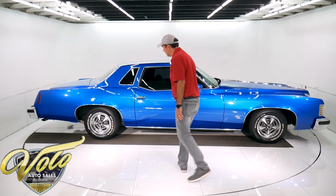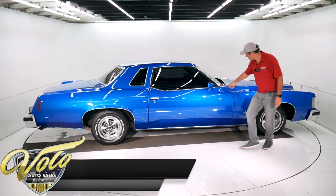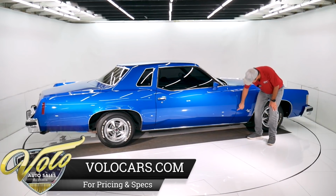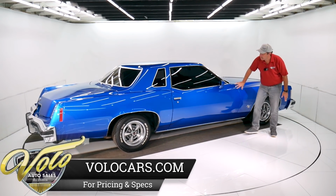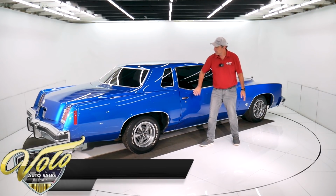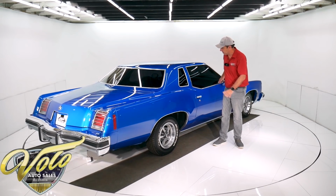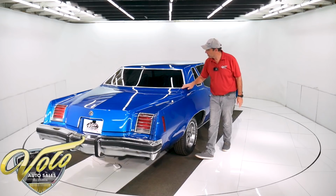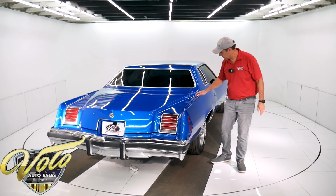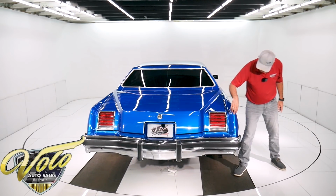The body is fantastic. There's no rust in this car. The fit and finish is excellent. All the gaps are spot on, all smooth. There's not a bubble or blister down here. It is laser beam straight. The metal flake is laid out nice, and it's polished to a glass finish. I don't see any flaws as we go around. I'll look for some, but as of right now, all I'm seeing is beautiful bodywork.